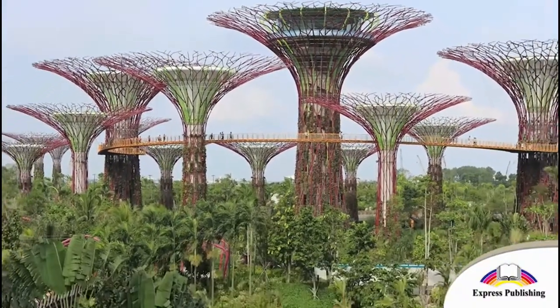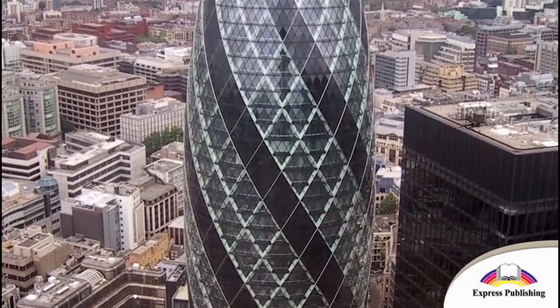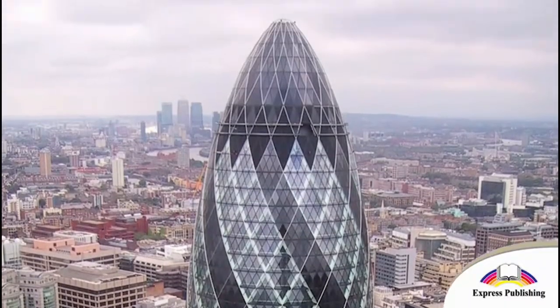Is there an unusual building where you live? What is special about it?